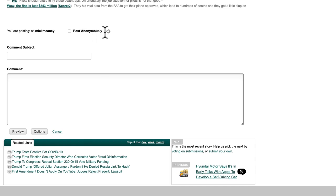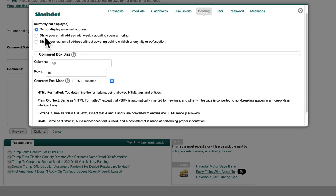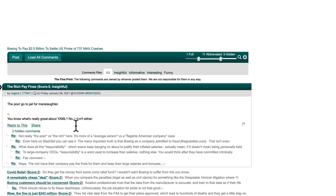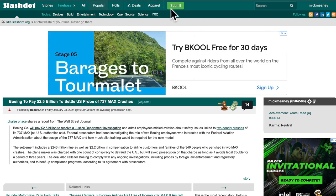Now, we can post anonymously if we want to. We've got some settings to apply to that as well, so we can hide specific information about our account when we publish. So you can add a comment subject and then the comment itself, preview it, and then post it and join in the discussion. So how do we get our content onto Slashdot.org? Well, let's go here to the submit button.